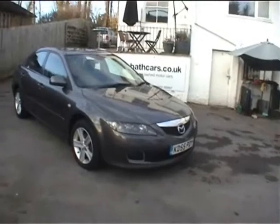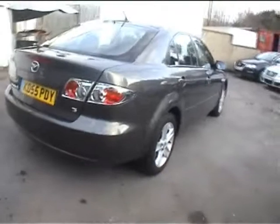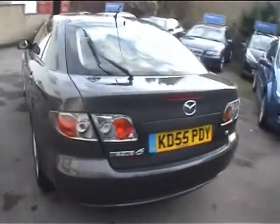Today's car is the Mazda6. This is the TS version, the 5-door hatchback automatic. 2 litre with leather interior as well. Alloy wheels, air conditioning, and looking very well for itself actually. It's done some mileage, 160,000 miles, but probably just up and down the motorway I'd imagine to accrue that sort of mileage. And it does drive very, very well indeed. I have driven it, and I can say that hand on heart, it is pretty good.